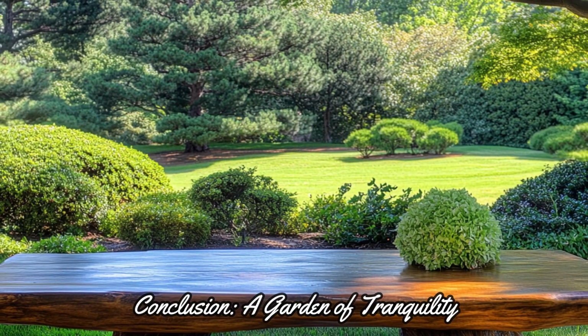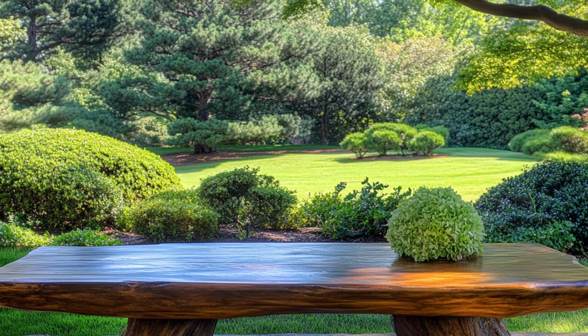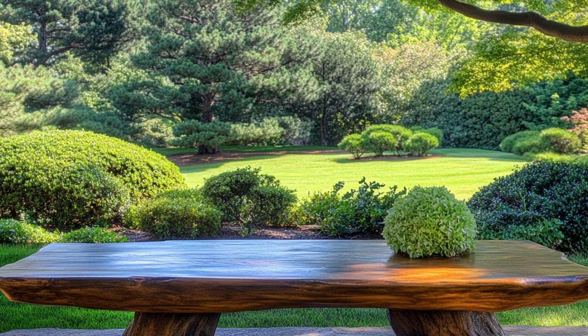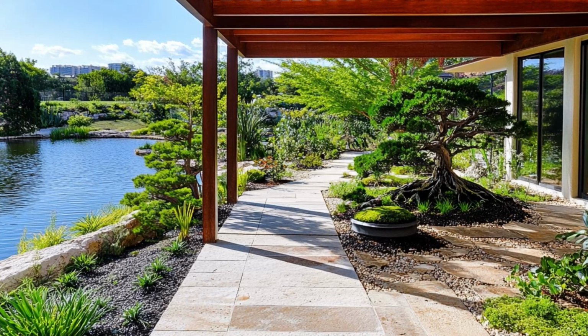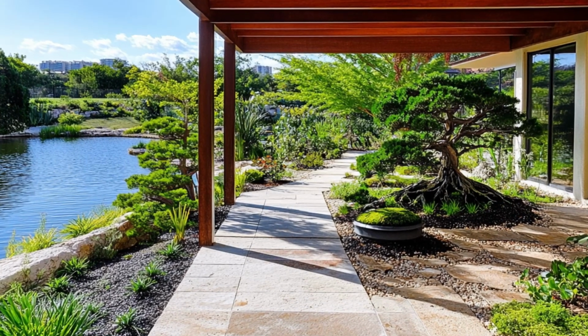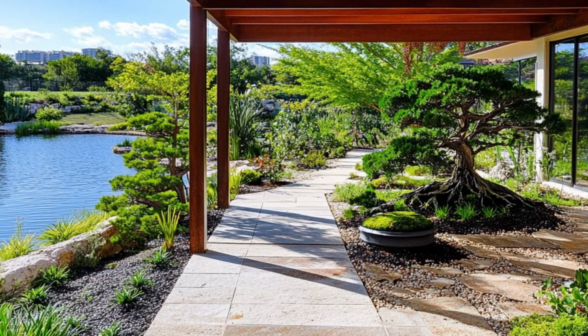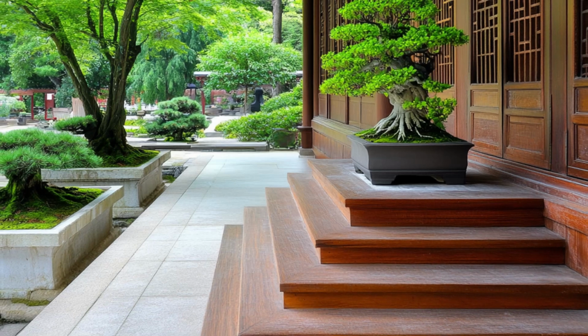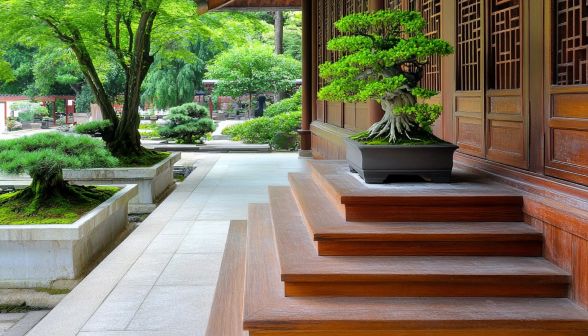Bringing together bonsai and garden art is more than an aesthetic choice, it's a lifestyle of peace, reflection, and quiet appreciation. This combination invites you to slow down, breathe, and be present. In a world that demands so much of our attention, creating a garden that offers coolness and tranquility is a gift to yourself and all who enter it. Let your space become a haven where nature and art whisper in harmony.